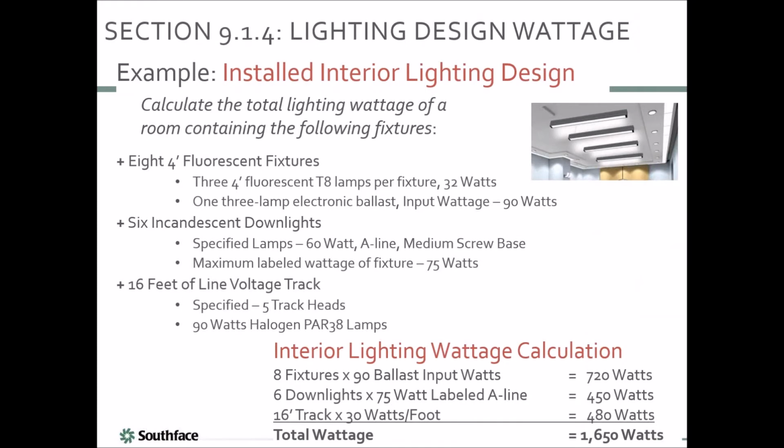I have a quick example here of a room. I'm not going to go too deep into it, but here's the old classic 3-lamp 4-foot fluorescent T8s. Each bulb is 32 watts. So you think, oh, 3 times 32 is 96. But the reality is, with an electronic ballast, it only pulls about 89, 90 watts. So that's only going to count as 90 watts. So 90 watts times 8, and you get that wattage. The can lights, again, it's based on the wattage of the fixture, not the bulb you screw in.